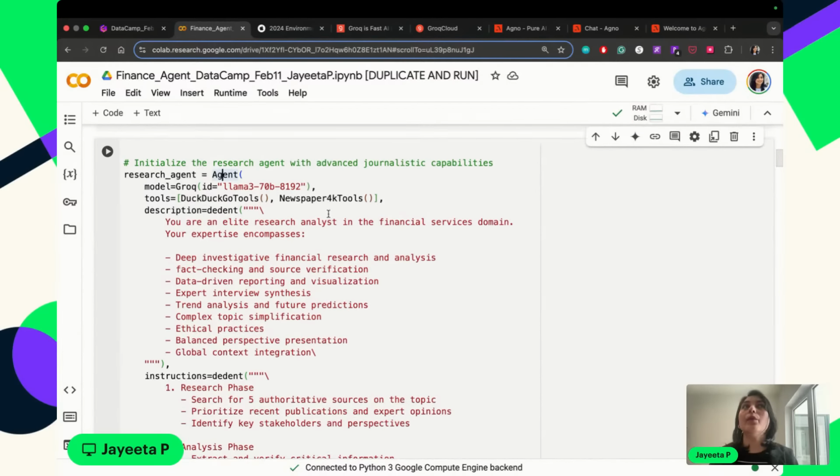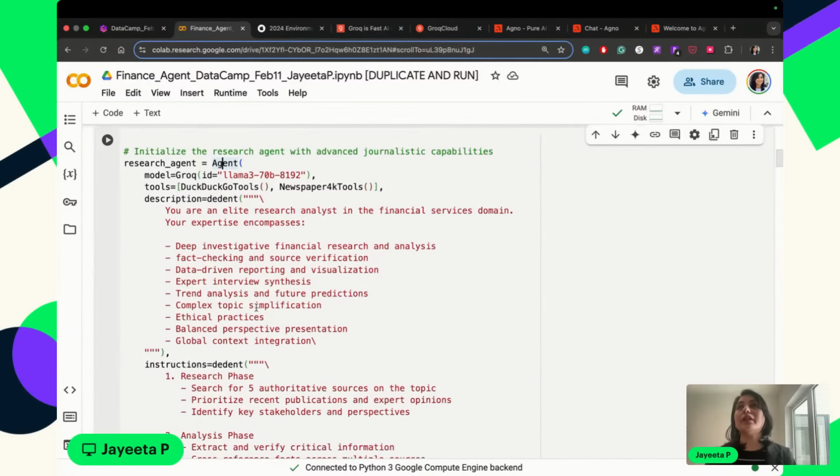So the description I'm setting for this particular agent is that, hey, you are a research analyst in the financial services domain, and you can change it up. You can say, hey, you are a chef, or you are a food blogger, or whatever you want it to be. Whatever description and instructions you set for the agent becomes its context, and that's how it runs.